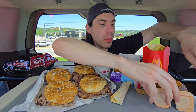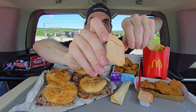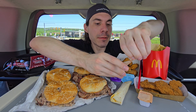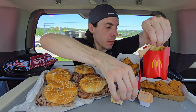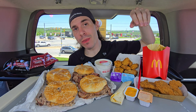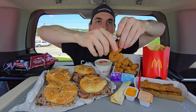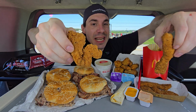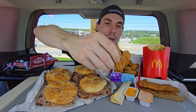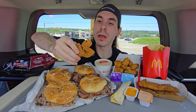Without any further ado, we're gonna get to the McCrispy chicken strips. And we got the McCrispy dips, obviously. All right. That dip actually is all right. I can get down with that dip. So you only get 4. They're decent size. I've seen bigger, but you know. All right. I'm gonna try one without dipping it first.